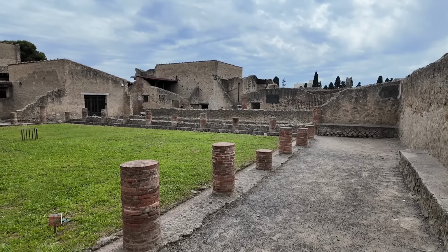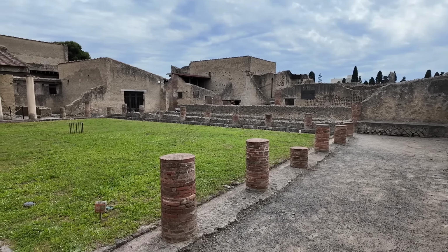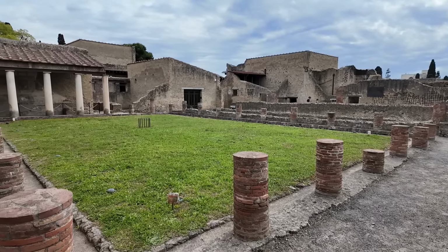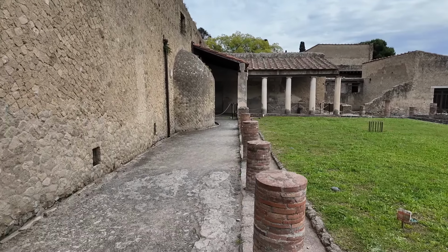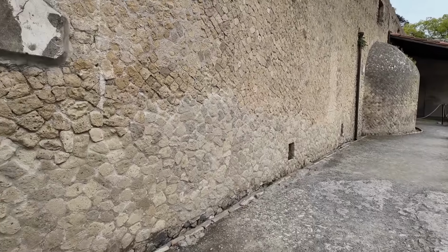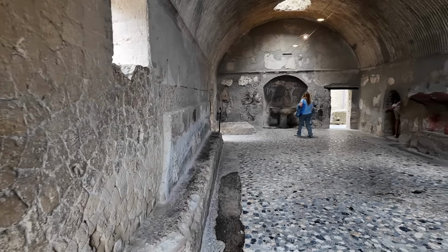Herculaneum's central baths are much smaller and much older than the grand centralized thermae of Rome. Like Pompeii's baths, they're laid out as a sequence of rooms, with separate male and female sections. The men's section was much larger and more elaborate.